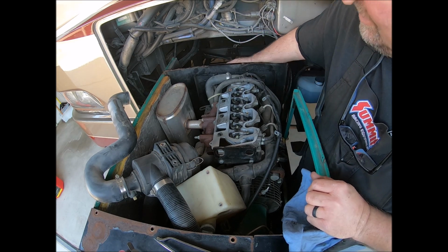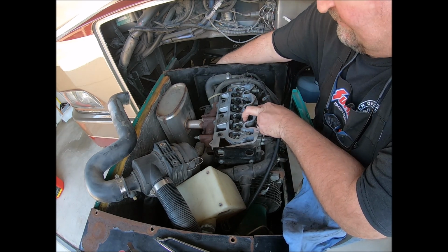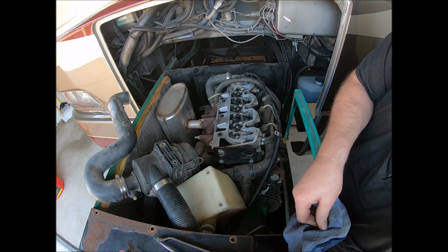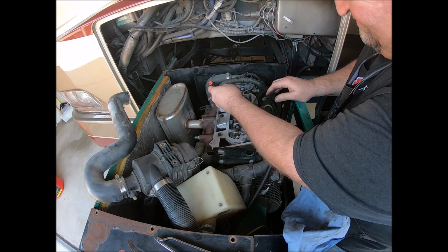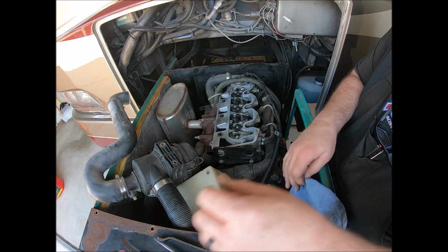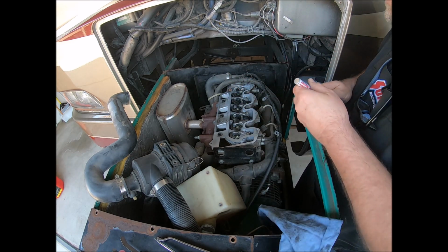So one intake is closing. And you've got three intake and two exhausts that are open. So that should mean one is on the base circle. So let's check. Eight thousandths and eight thousandths. Nine won't go. Okay, we're good there. So far, there's two of the cylinders that have not needed any adjustment this go-round.